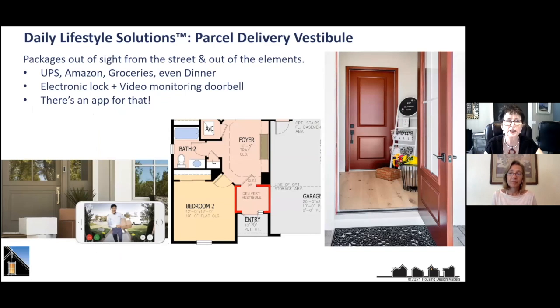And this has certainly gained importance since the pandemic, because we changed how we shopped. Whether you couldn't go shopping because places were closed, or whether you didn't want to go shopping in person because you didn't want to wear a mask, people have just gotten in the habit now of getting more deliveries to their door, whether it's UPS or Amazon or groceries or even dinner.